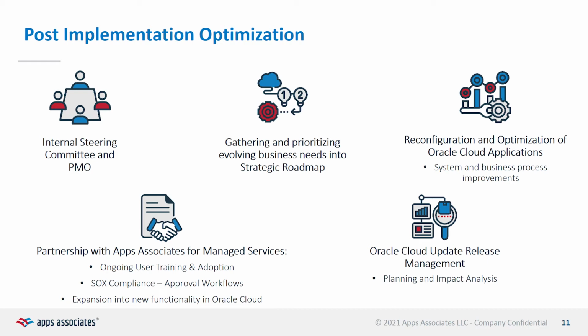So the PMO has been helpful with that, and apps has been helpful with helping us to actually do some of that heavy lifting and managing that pipeline of activities. As far as reconfigurations and optimizations, the system, we've been able to do continuous process improvement. This is ever evolving. So as those changes and enhancements are coming across, we've looked at standardizing not only locally, but also globally where we can, across purchasing, finance, HR, across all areas. So we've got many business process improvements initiatives that are running in parallel to many of those system improvements as well.